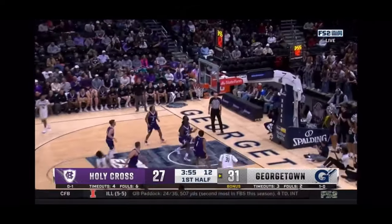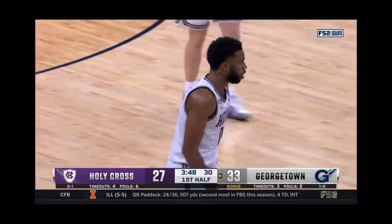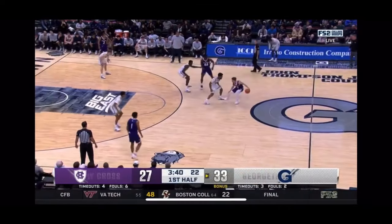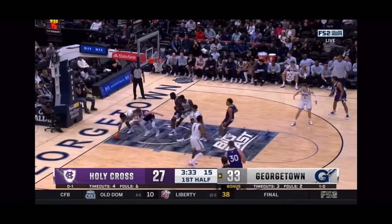Styles. 16-footer's good. This is an important couple minutes here closing out the half for both teams. For the most part, it's been ineffective on the offensive side, good pressure on the defensive side, but a 6-point game, who can start to open this up or cut into the deficit?